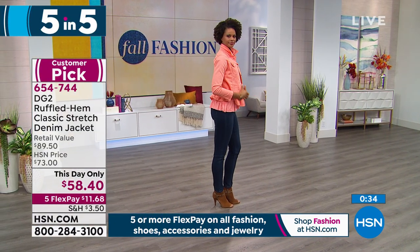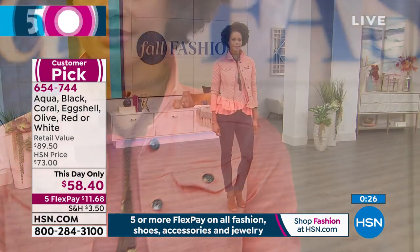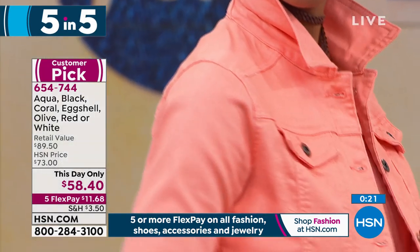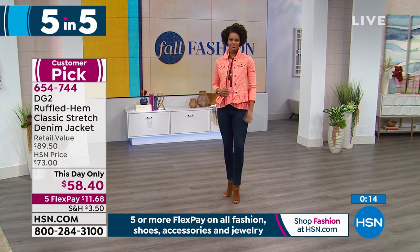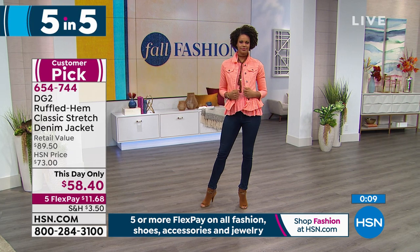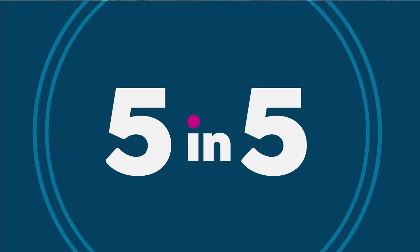The other thing is, you also found the solution as the most feminine of all jean jackets, and that is virtual stretch, and the stretch to it is enormous. Phenomenal. You can get it in that beautiful coral. It also comes in white, eggshell, or that really great olive. And you can pick that up. Check that out. This is a this day only price, and you even have 5 flex to get it. It is so expensive to make this. You have no idea. And all the seaming in a jean jacket and the way we wash it down.